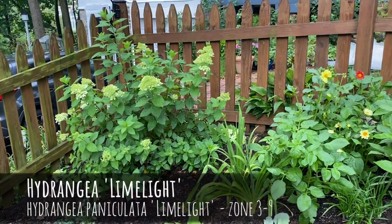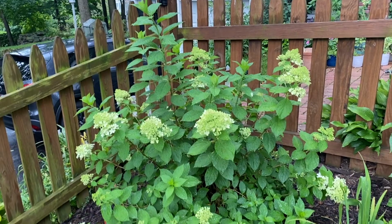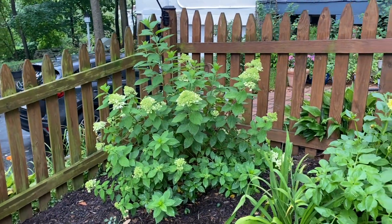Limelight Hydrangea. She's got lots and lots of buds on her. This was a brand new 3-gallon pot that I put in earlier this spring, and it's doing so well. Very, very happy.